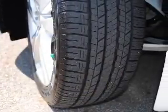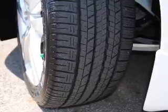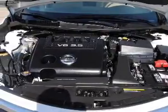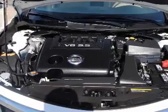Keyless entry, power windows, cruise control, an AM/FM stereo, power mirrors, power steering, an adjustable tilt steering wheel. Call today to schedule a test drive.